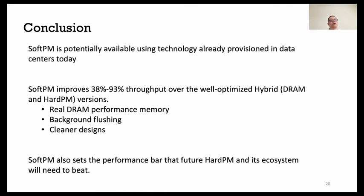In conclusion, the SoftPM is potentially available using the techniques already provisioned in data centers today, and it can provide 38 to 93% more throughput over the well-optimized hybrid scheme. That is because it has real DRAM performance memory, background flushing, and cleaner designs. And the SoftPM would also set the performance bar that the future hard PMM and its ecosystem need to beat. And that's all of this talk, and I'm happy to take questions.